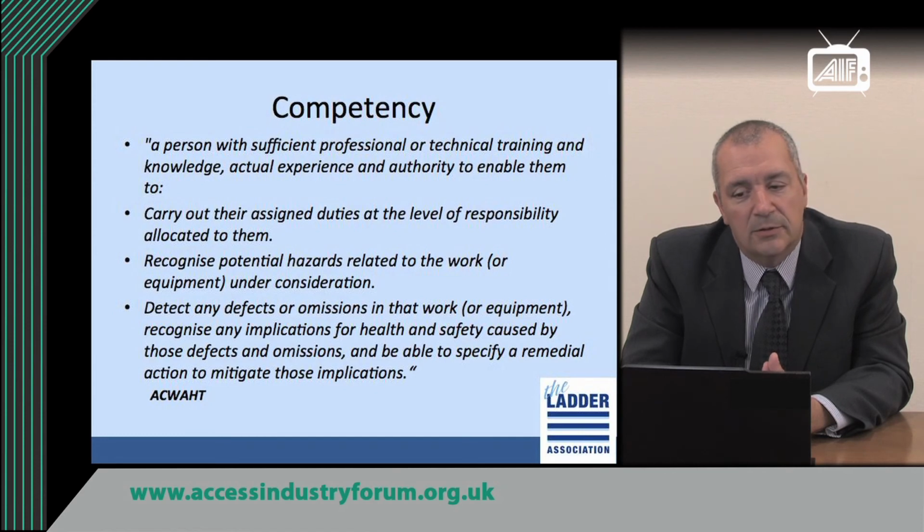This includes persons who use ladders, inspect ladders, or specify the use of ladders. They must all be competent and meet these 3 criteria, and they should be able to prove their competence. And if a person is being trained, they must be trained by a competent instructor. A person who is trained as a user or indeed as a supervisor would not automatically be competent to train others, as they may not have been trained or assessed to deliver such training.